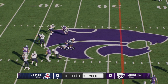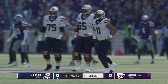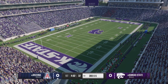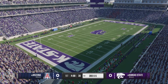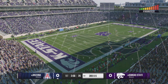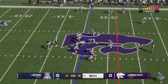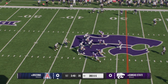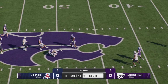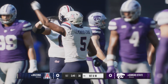Running back searching for a hole. And a nice solid pickup there before the defense wrestles him to the ground. And that last run leaves him with a 3rd down. Will they keep it on the ground? Back to pass. It's Fafita. Finds his man down the middle. That'll be enough for the first down, and they'll mark it at the 48.